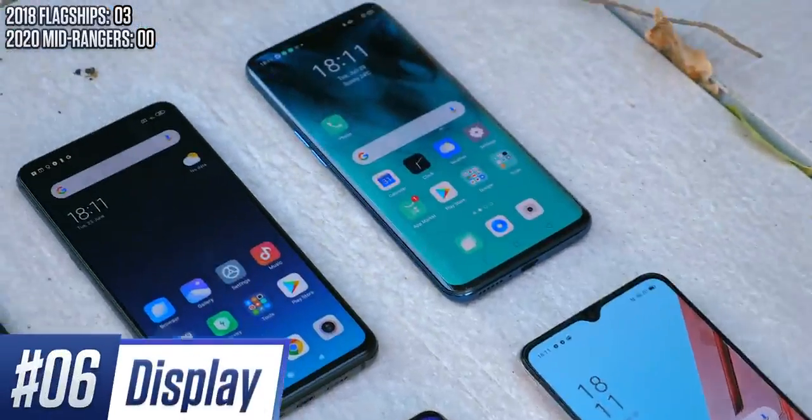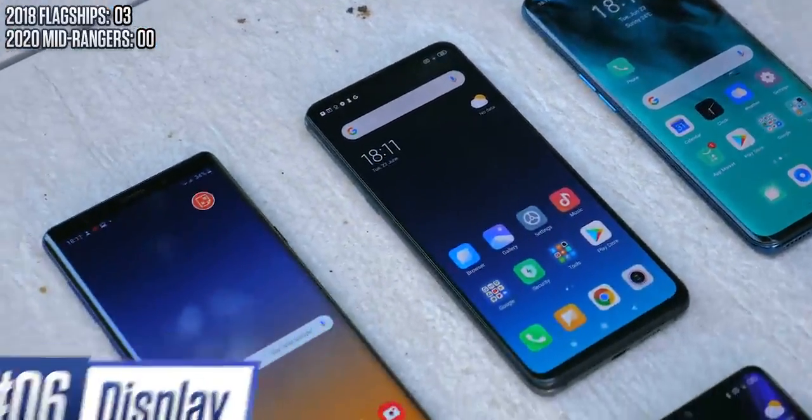Anyways, I'd even go as far as to say that you'll get better display quality if you go for older too.